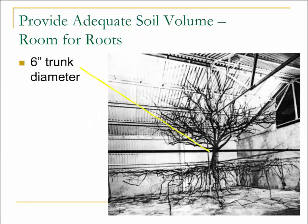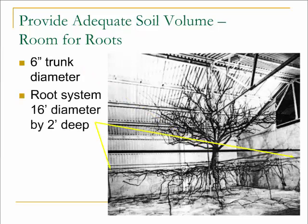Now, I just wanted to try this out. I've got a bunch of old photos of excavated tree root systems from research studies that were done long ago. This is an apple tree dug up in England. And they actually suspended the tree and distributed the root system out about the way it was when it was dug up. It was a root system about 2 feet deep. This tree had about a 6-inch diameter trunk. The root system was about 16 feet wide, I'm estimating it, by about 2 feet deep.